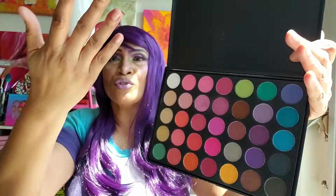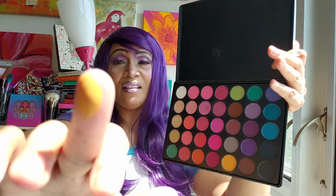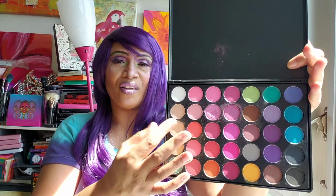Oh, you know what? There's actually two more that I want to try out. This yellow one. Oh, I love this one. This reminds me of Hawaii. If I had a makeup palette, which I have no problem doing, I would probably get this color and call it Hawaii. And I used this one. Oh, this one is very beautiful.